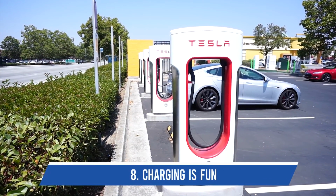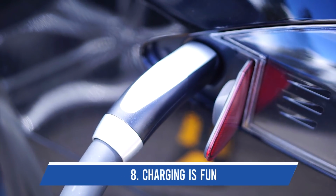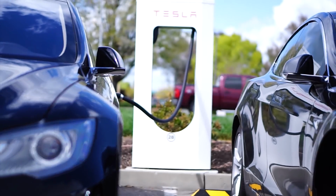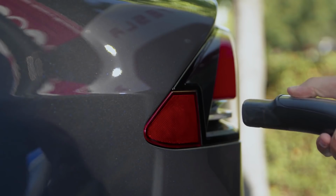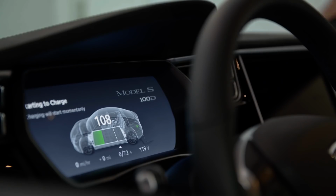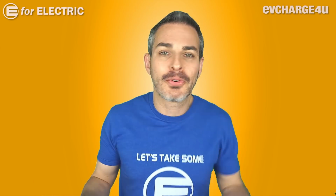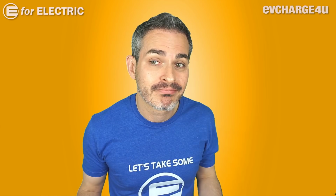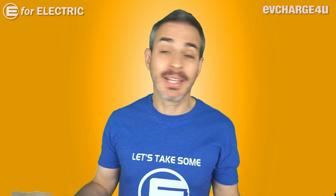Number 8. The only way electric cars are still not better than gas cars yet is the amount of time it takes to refuel them. Even the fast charging is not that fast and usually takes from half an hour to an hour. And who likes to sit in a car for that long for something that takes a gas car only 3 minutes? Well, actually, a lot of Tesla owners do.